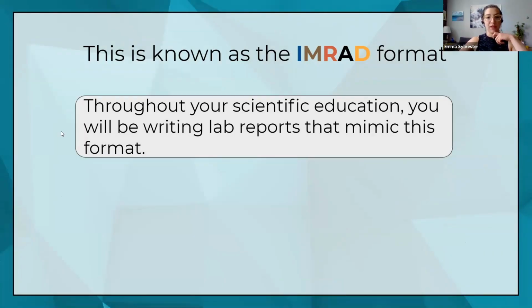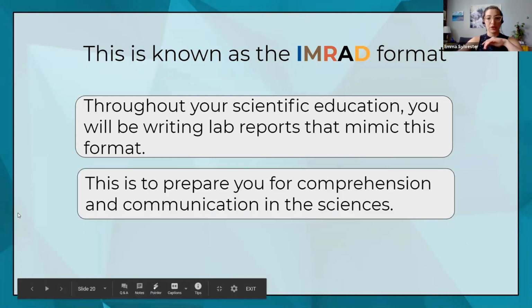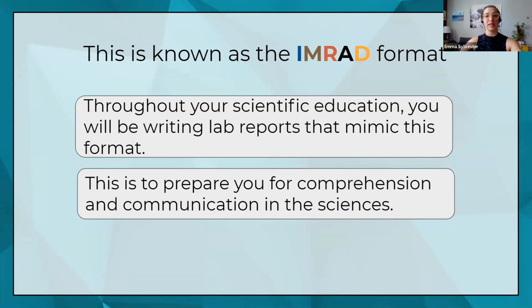Throughout your scientific education, you'll be writing lab reports that mimic this format. It's to prepare you for comprehension and communication in the sciences, because this is how things are done professionally. This is how science is communicated at its primary basic level. And whether or not you go into doing research yourself or some other aspect of science, it's always important to be able to break down this kind of information and understand where it's coming from, be able to analyze it and know what it's talking about in depth, and ultimately be able to communicate it, even if you're not writing these papers yourself in your career.